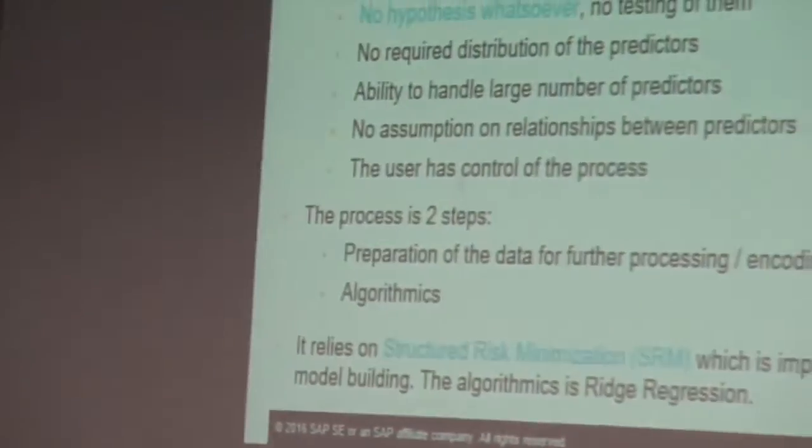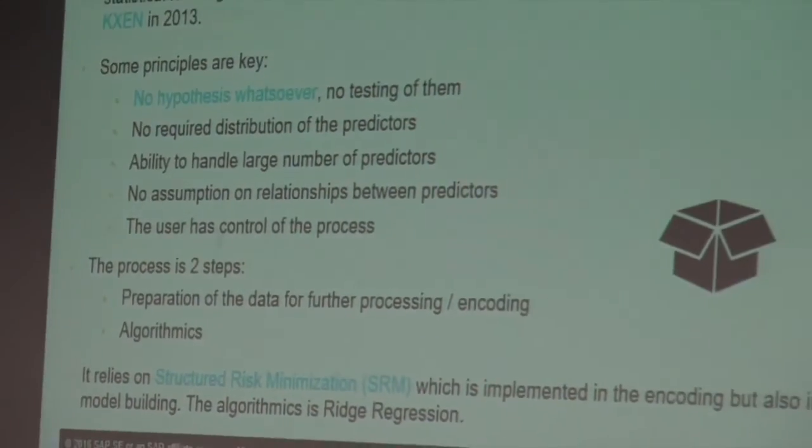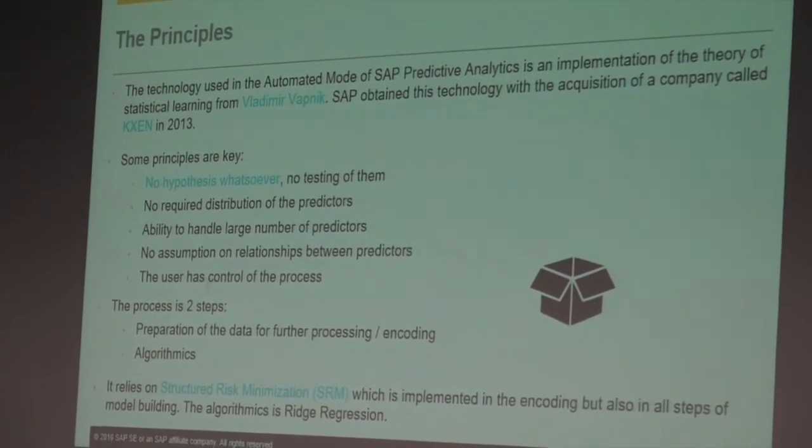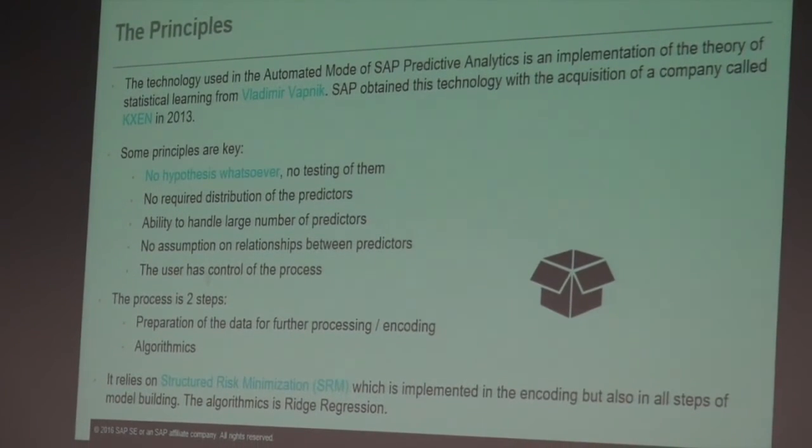But overall, we try to follow a concept really described by Vladimir Vapnik, a name that many of you might be familiar with, so based on structural risk minimization, we have a concept where we don't place any assumptions on the data whatsoever, where given the business case you would like to solve, you just need to describe what the model should describe, and then we have a way to fine-tune algorithms to find the best possible outcome.